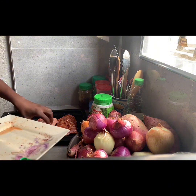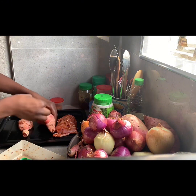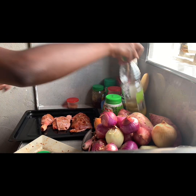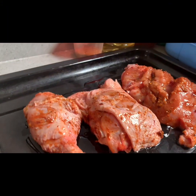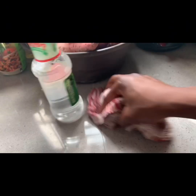But anyways, this is me just preparing a simple meal of the day because my friend is also going to come visit. So I'm preparing a meal for three actually. So that was the chicken that I finished marinating, and of course I had to do some cleaning and I washed my hands after, by the way.